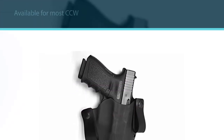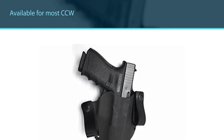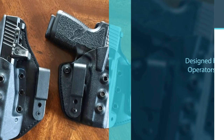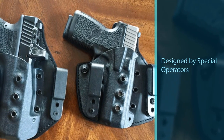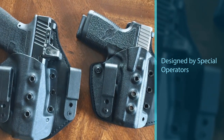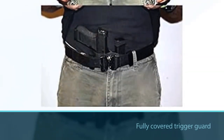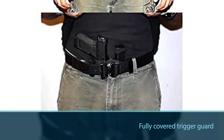It's a very durable holster. In fact, they call it unbreakable, which is quite a claim. It's a quality Kydex holster made in the USA. This holster is different from all the previous holsters on this list because it has an integrated magazine pouch. If you're someone who likes to carry extra rounds, this is a solid option.